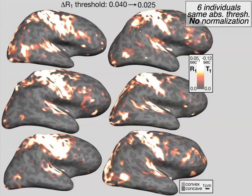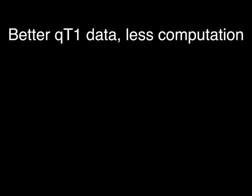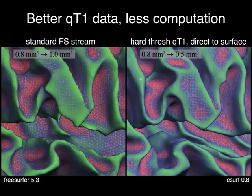You can see these differences at the individual level without normalization. So you can actually look at a single person over time, for instance. That's another attraction of them. If you've got much better quantitative data this way, you can do less computation. So there's the FreeSurfer standard operation where a whole bunch of normalization steps are done. But on the right, you can see just the data with just a hard threshold, no normalization at all, and you actually get a better surface.